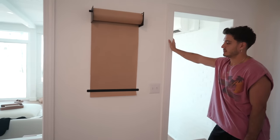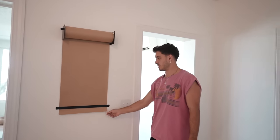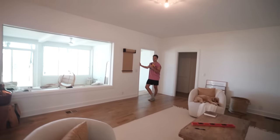Done. Looks so good. Thank you. I like that it has this bar. Can you pull it through? Yeah, that looks nice. The boy and his screwdriver.